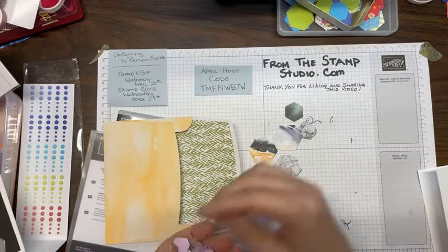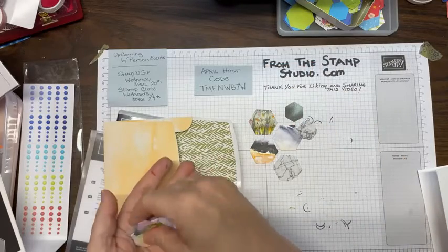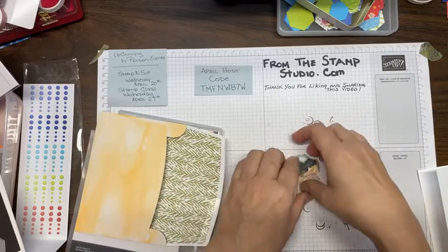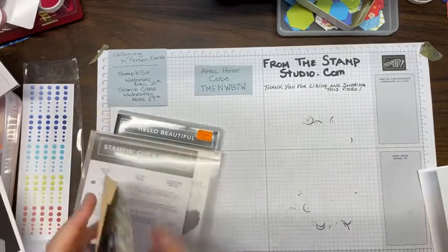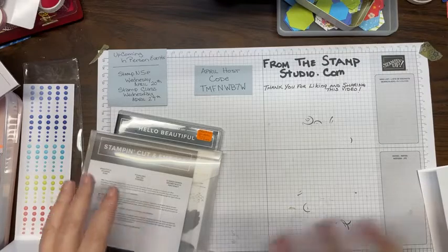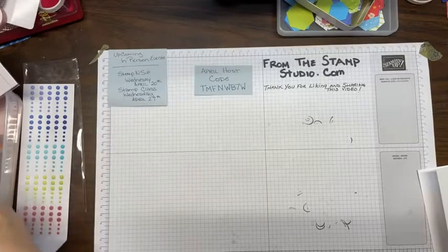So you can see, because this one has this one. I'm going to be making a ton of cards. I've got these all cut. All I have to do is smack them down, and I think they will work. I decided to make a slimline card because I wanted a long whoosh of the hexagons.